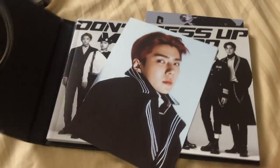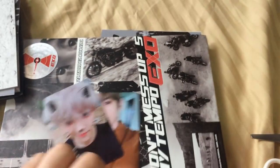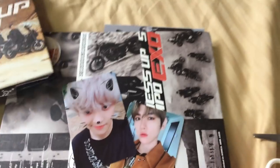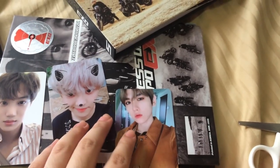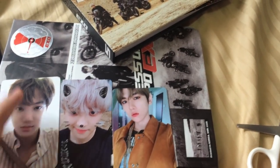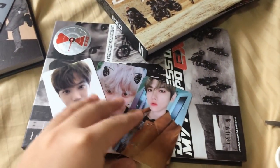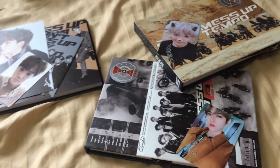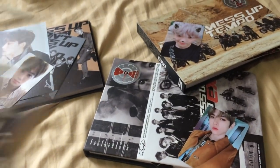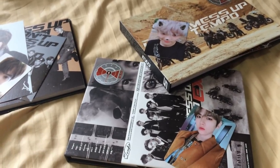Wait a second, wait a minute, wait. I got Baekhyun, I got Chanyeol, and then I got, what's the other one? I got Jeongin. Oh my gosh, my holy trinity. Oh my gosh. Holy cow. Guys, I'm like the luckiest person alive. I swear. Oh my gosh, so that's it for this super wild unboxing. I know that it's crazy, but yeah.